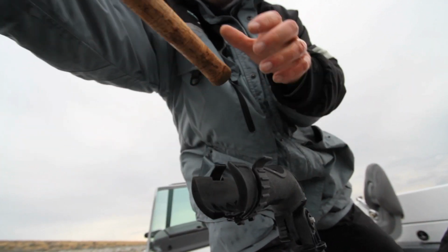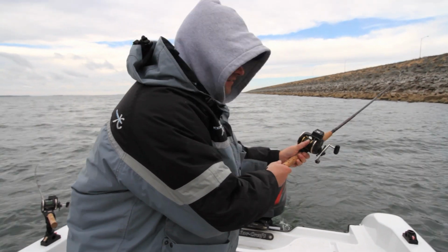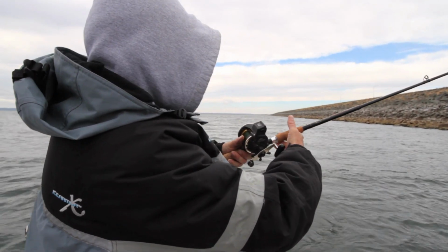There's a fish. Wow, look at that fish. It's off to the races. Whoa. Fun. Put the boat in neutral here. Look at the power of these things. You just gotta let them go.